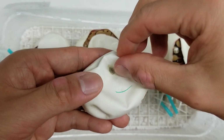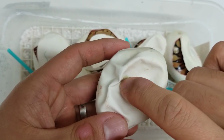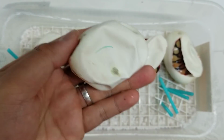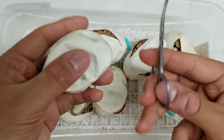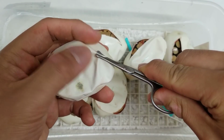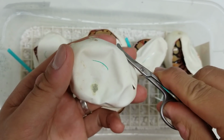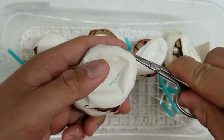Last one, guys. This is the smallest one. Got a little bit of a mold spot. That's a window right there. All right, the smallest one is the last one. Sometimes the smallest, or those boo bags, contain the best. Hoping this one will give me something wonderful.